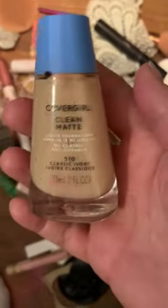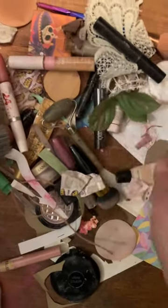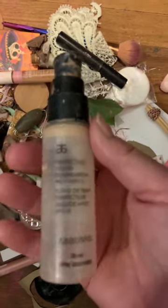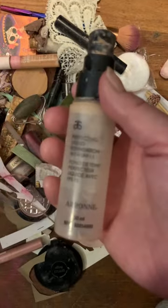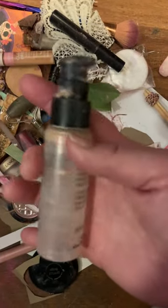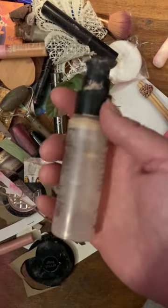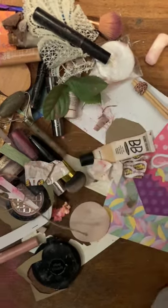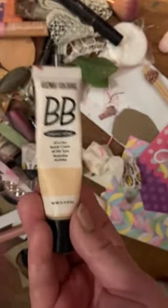Got some more CoverGirl in another glass bottle. Got this Arbonne. Oh my god, this stuff is amazing, but it's really expensive. But anyway, I'm keeping it because there's still a little bit left. So I take off the top and everything and I try and grab some out. I got this BB cream. This is from Dollar Tree.